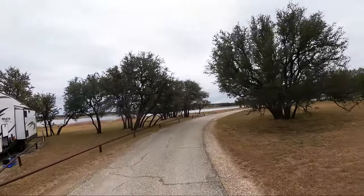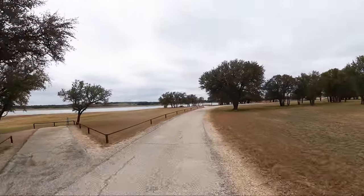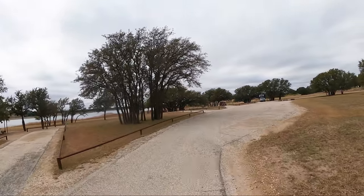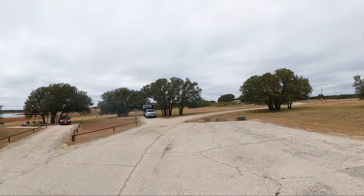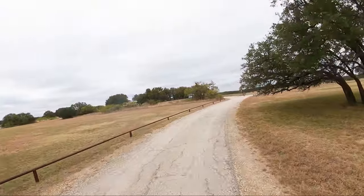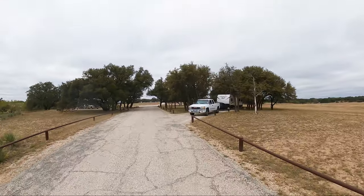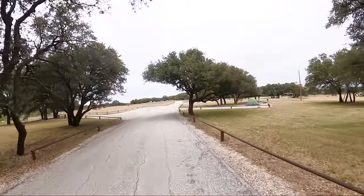They all have trees. They're all pretty easy to get level in. You're not crammed right in on top of the next campsite. That's where we're set up. Love that big clump of oak trees. Starlink is working pretty good out here. Cell reception, we have Verizon, and we're talking on the cell phone. I don't know if we have connectivity enough to watch YouTube.